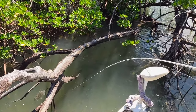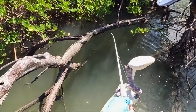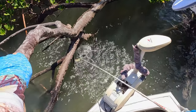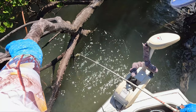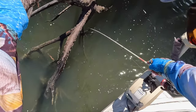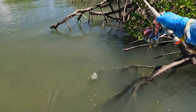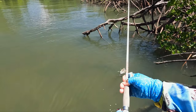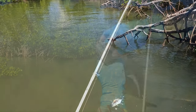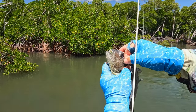We're not going deeper. Go through. No. Nearly. There we go. You just couldn't remember the way you went in there, that's all. All right, we'll get this guy up and get him back in the water. Get this hook out. Need a new soft plastic.